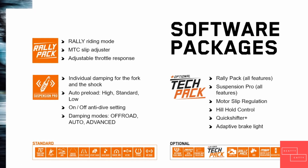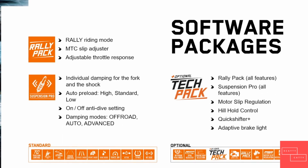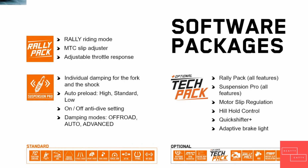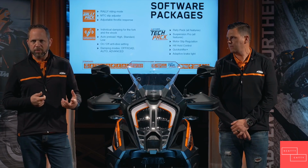Then we combine everything in what we call the tech pack, which we then offer at a reduced price compared to if you would purchase all the components separately. And this, I think, makes it really easy to get all the different software options in one go. I believe that all the options that we have really add a lot of value to the bike, but we want to give the freedom to the rider to choose whether or not they want to have these options.